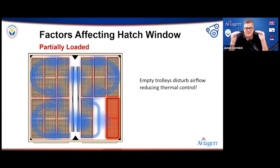So if you're going to part load a machine, talk with the company that supplied the machine on how best to load that machine. Otherwise, as you can see with this one, your hatch window would go really wide.